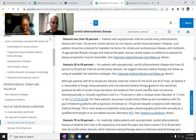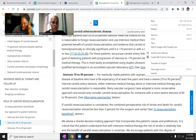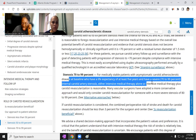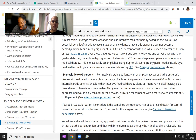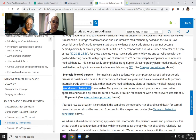Okay, fair enough. And then let's look at this 70 to 99%: for medically stable patients with asymptomatic carotid stenosis who have a life expectancy of at least 5 years and have a severe internal carotid stenosis, either medical therapy or medical therapy plus carotid revascularization is reasonable. So if they're asymptomatic and otherwise in good condition, we can send them to the neurovascular surgeons and then they can think about it.